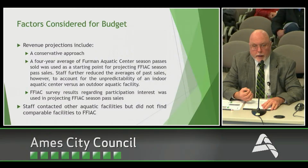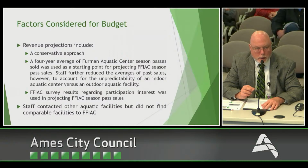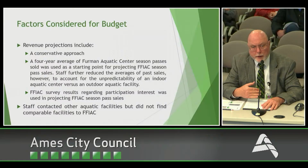We didn't have a municipal pool like Fitch is going to be. It's a different facility, so we really can't use that historical data. But when we looked at the revenue projections, we want to stress that we used a conservative approach. We did start with the Furman Aquatic Center passes sold in 2024. But we're not sure if the number of passes sold for an outdoor aquatic center is going to translate to an indoor aquatic center. We will sell a number of passes, but we started with that 4-year average and then scaled that back, again being conservative.